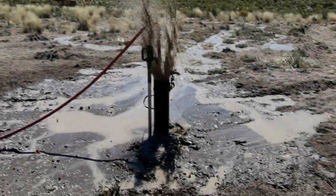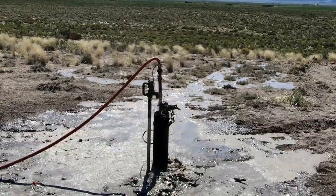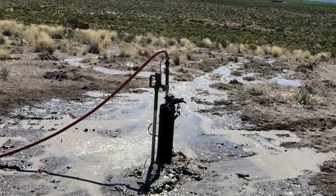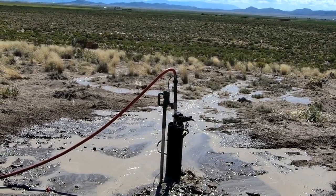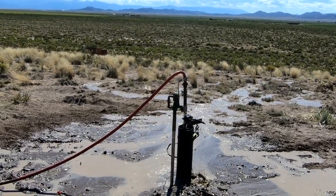Okay, so that's been running for about, I don't know, a half hour, 45 minutes. And things are starting to clear up a little bit. The mud is getting thinner, more water, lighter color. You know, it's getting there. Things are starting to wash out.